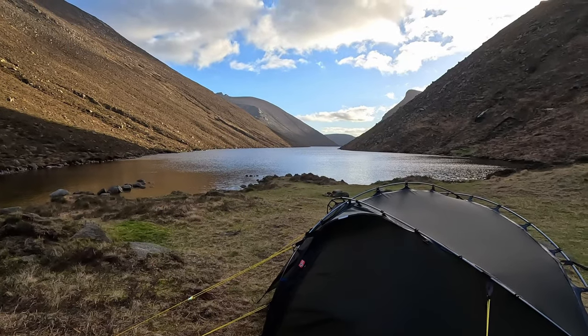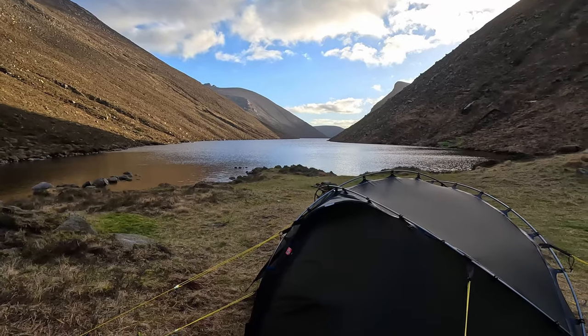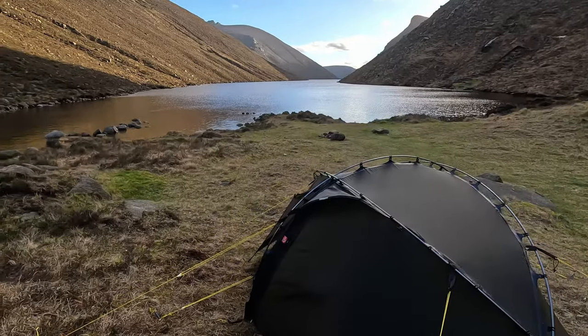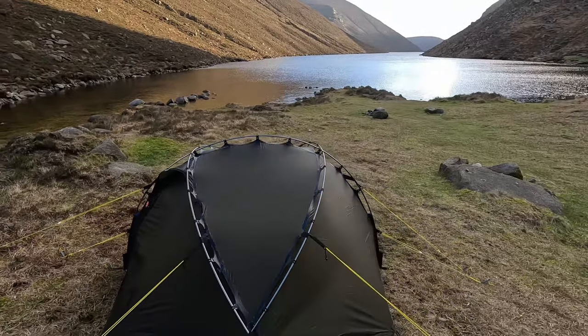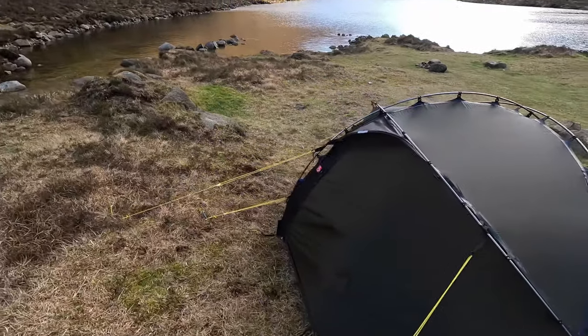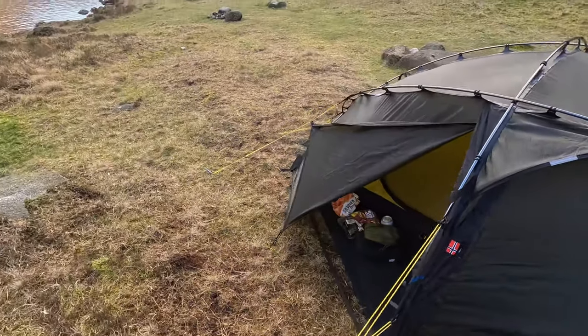Might even get a sunset tonight, and then it's supposed to be clear, so might even get stars. See, we're on a wee bit of a slope here, not too bad, it is what it is. But yeah, cracker tent. Obviously, Norway. There's my wee pad for the night.